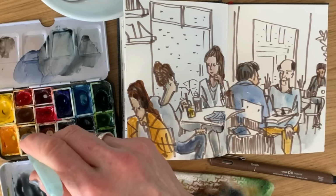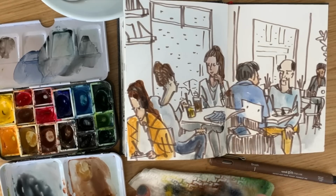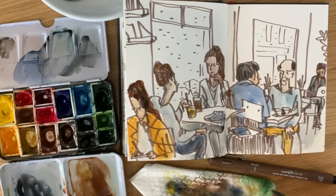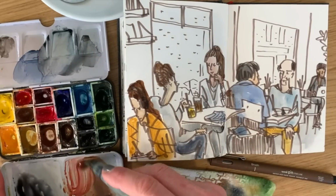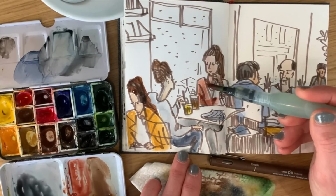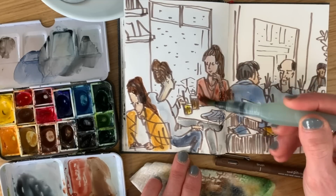And I'm not staying true to all the colors that are there in reality. If I feel like someone should be wearing a red sweater for the sake of my drawing, then I will definitely add a red sweater instead of a gray one or blue or whatever. That's your artistic freedom to do so and to decide so.